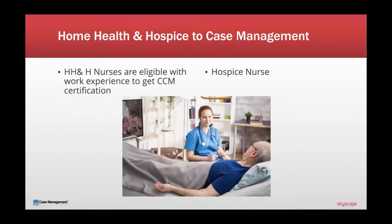Okay, so how do you become a case manager? This is like the backdoor secret of getting into case management. So home health and hospice nurses are actually, depending on their job title, most of the time working as a case manager because they are coordinating care. They are going into the home and observing, doing an assessment. They're looking at more than just the patient. They're looking at the home that the patient's living in.